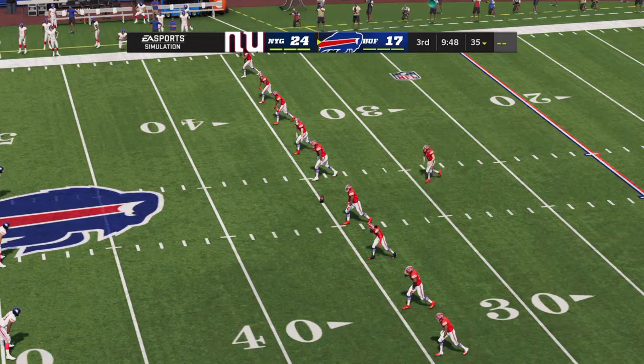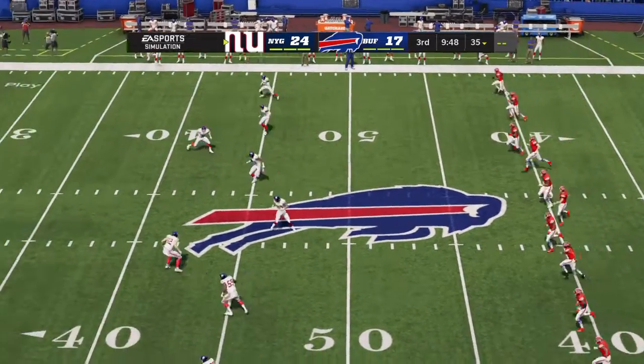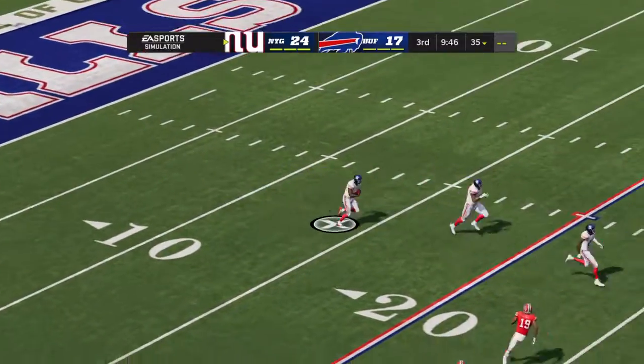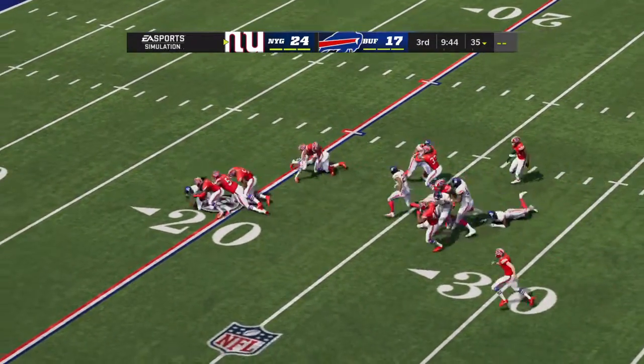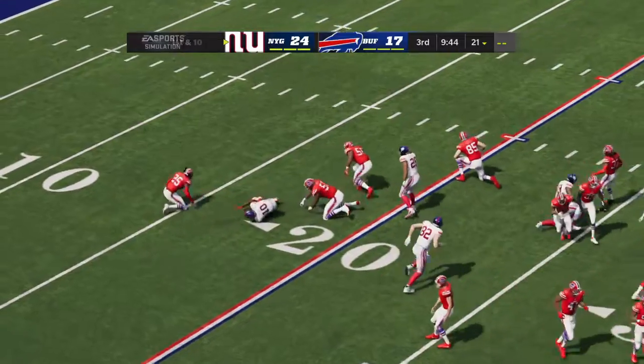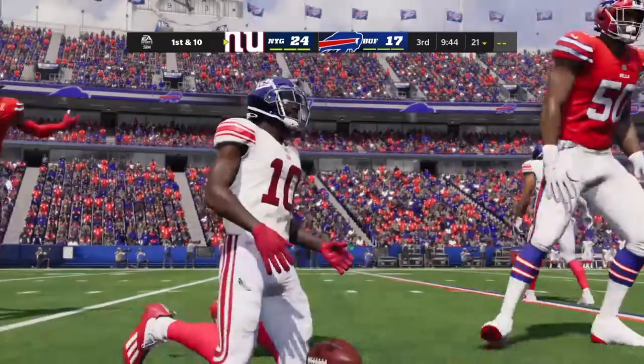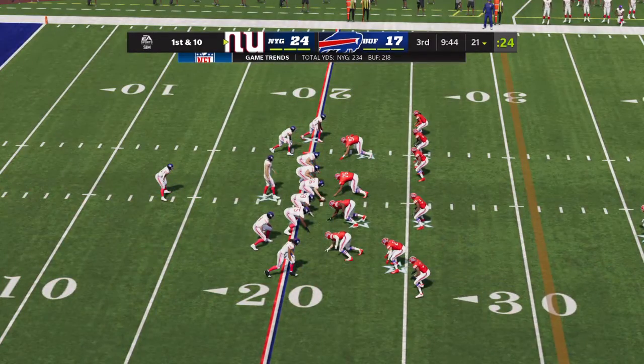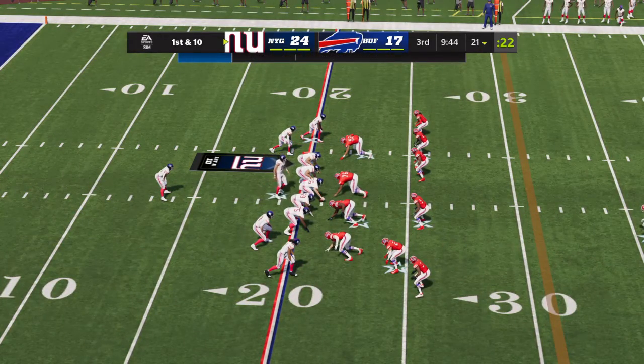Set now to kick this one away, and off it goes. This fielded right at the goal line, and taken down just past the 20 at about the 21-yard line. The Giants offense at the line, ready to begin their next drive.